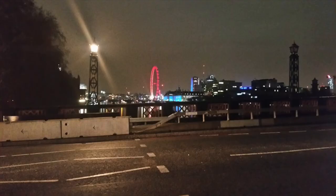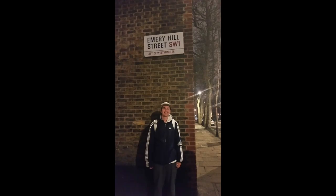I landed in London at 11 p.m. on March 1st, so there is not a lot to show from this day, except for a little from the walk to the hostel. This walk had one of the coolest parts of the trip in it. I found a street sign that was my last name, completely by accident. We were just walking by it on the way to the hostel.